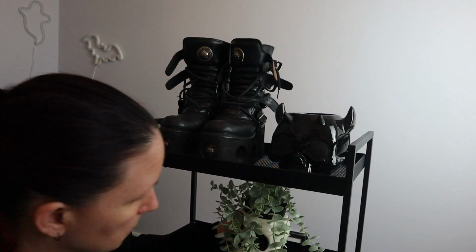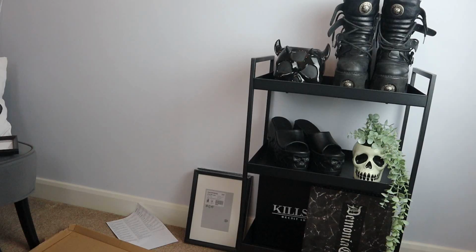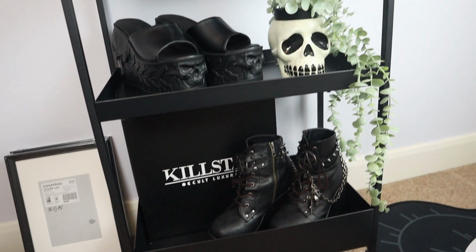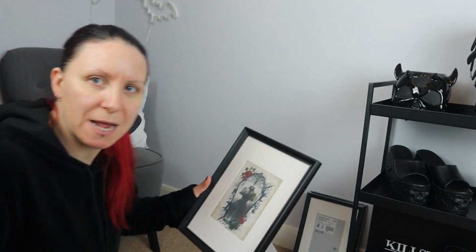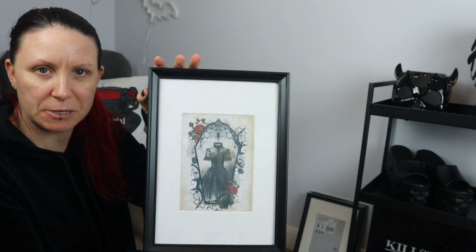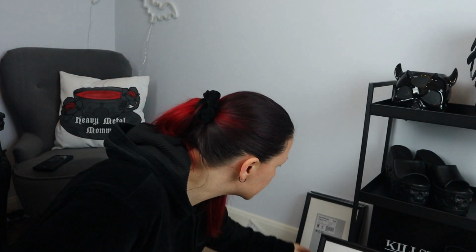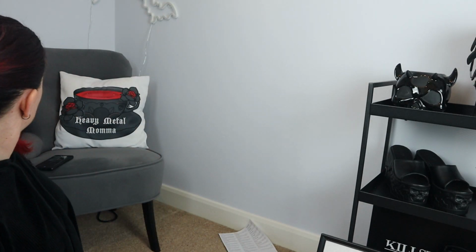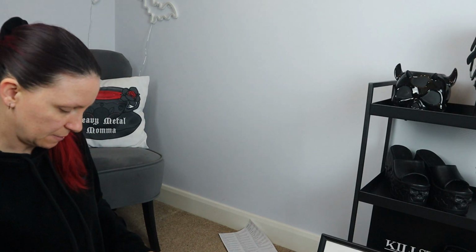Ta-da! There we are, the almost finished trolley. I bought some pictures from Etsy. I've already framed one. This one. It's so beautiful. And I have two more as the frames have just arrived. Here we go. Here's the frames. Here's my scissors. And here's my beautiful pictures.